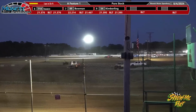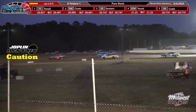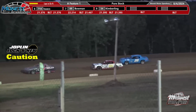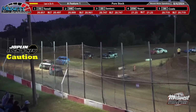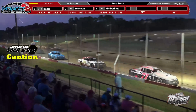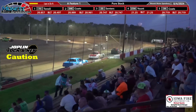Joplin Lock and Key caution being brought to you by Joplin Lock and Key. The 714 of Dustin Isaacs is running 6th at the time. Excellent racing here. Chris Donnelly out front all by himself, almost had a whole second lead over the 34C of Lenny Coates.